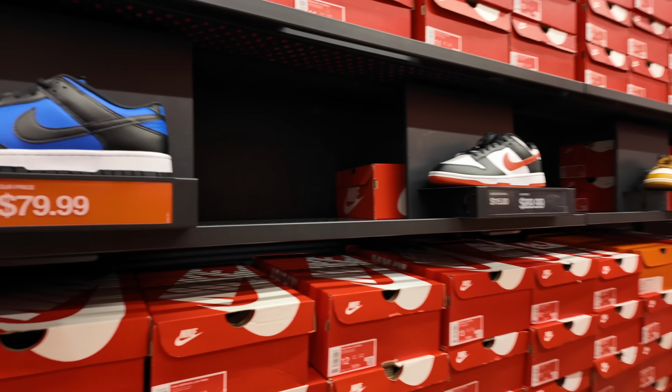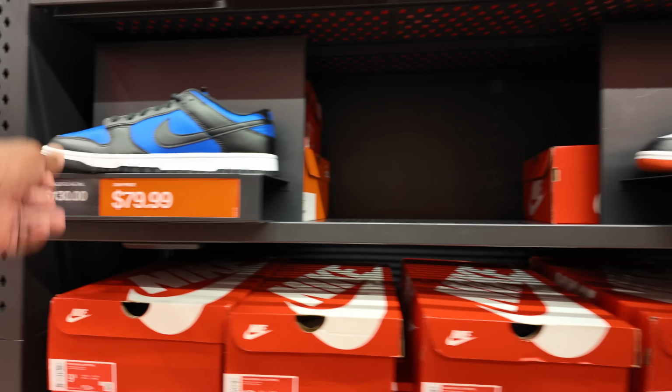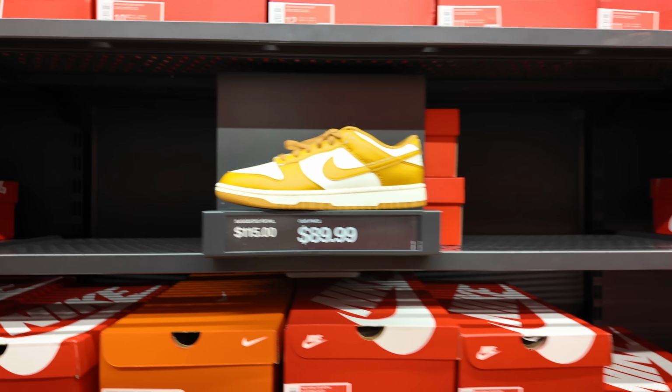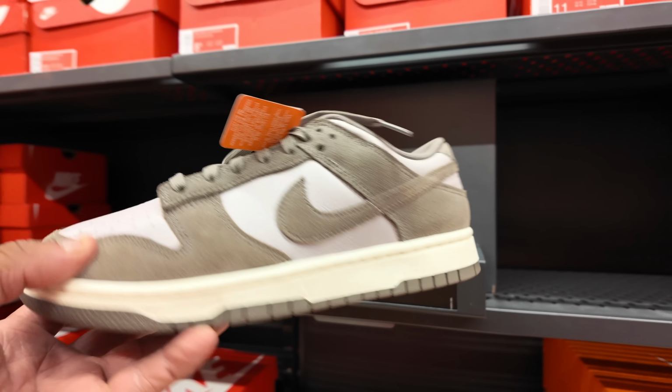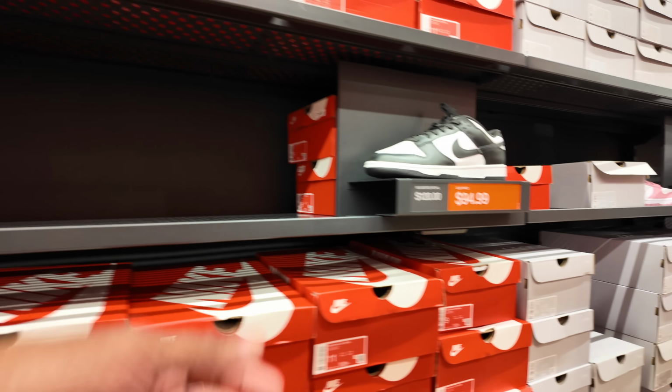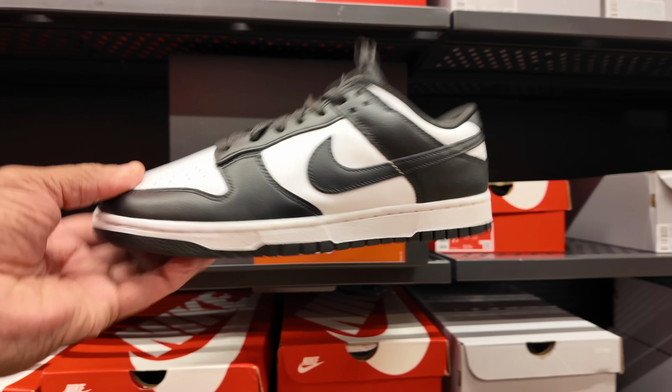So this is the Dunk section. The Royal Dunks, 80, this is 90. Not sure what color this joint is. Pale Ivory, 90. I actually like this version. It's clean, like the suede on it, very neutral colors, 90 beans. The maroon for 90. Pandas for 95. Not sure if y'all still messing with it, but they're available.